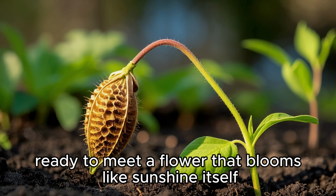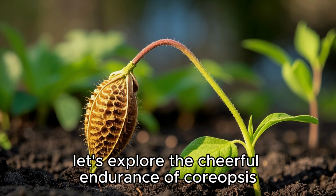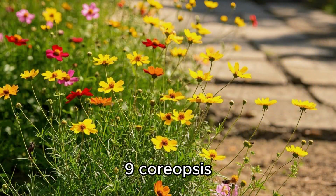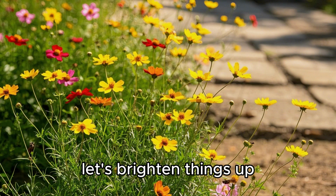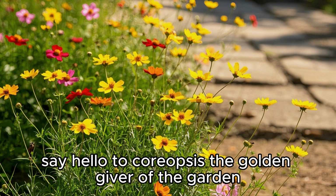Ready to meet a flower that blooms like sunshine itself and works quietly behind the scenes? Let's explore the cheerful endurance of Coreopsis. 9. Coreopsis, the golden giver. Now let's brighten things up with a flower that doesn't just bloom, it glows. Say hello to Coreopsis, the golden giver of the garden.